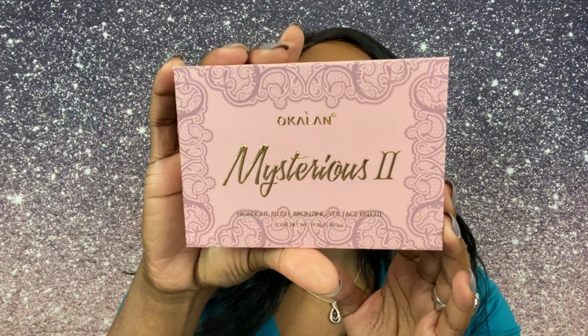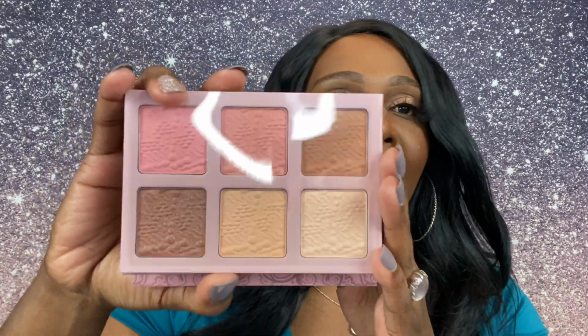But this is the Mysterious 2 Highlight, Blush, and Bronzing Palette. That's what the outside looks like, my loves. When we open it up, girl, we got a mirror. Hey, boo. I think I got one like this already. I'm not sure. But I'm going to fold it back, and let me pull this. I'm sure I received one.